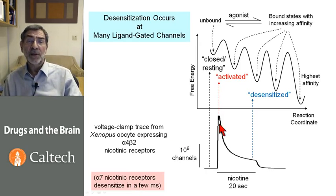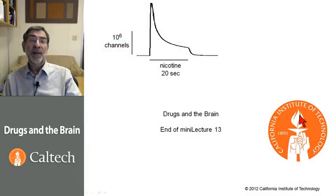Now, when neuroscientists talk about the effects of nicotine, sometimes we cannot explain the effects of nicotine by activation of receptors. And so instead we say, well, maybe they are explained by desensitization of the receptor. And so which effects are caused by activation and which by desensitization is a topic of some current interest in neuroscience. Next, we'll talk about inhibitory ligand-gated channels.